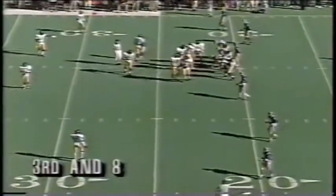Third down and 8 from the 22. What a remarkable game. 33-0. We're in the fourth quarter, 5 minutes to go. Ryan under pressure. Picked. Oh, he should have had it. That was six for James Thomas. There was nobody that could have stopped him.